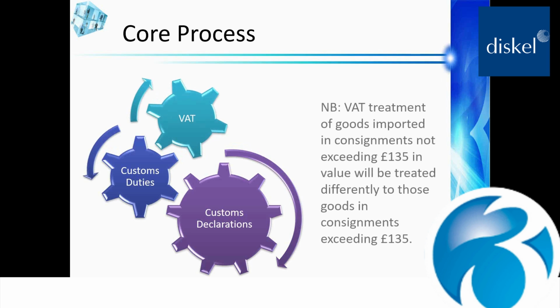This is where VAT will be levied on imports of goods from the EU, and this will follow the same rates and structures as apply to the rest of the world imports. VAT-registered importers will then be able to use postponed VAT accounting. However, unless they are eligible to defer their supplementary declarations, they will not be compelled to do so. So that means non-VAT registered importers have the same options available to report and pay import VAT as they do for customs duties. VAT treatment of goods imported in consignments not exceeding £135 in value will be treated differently.